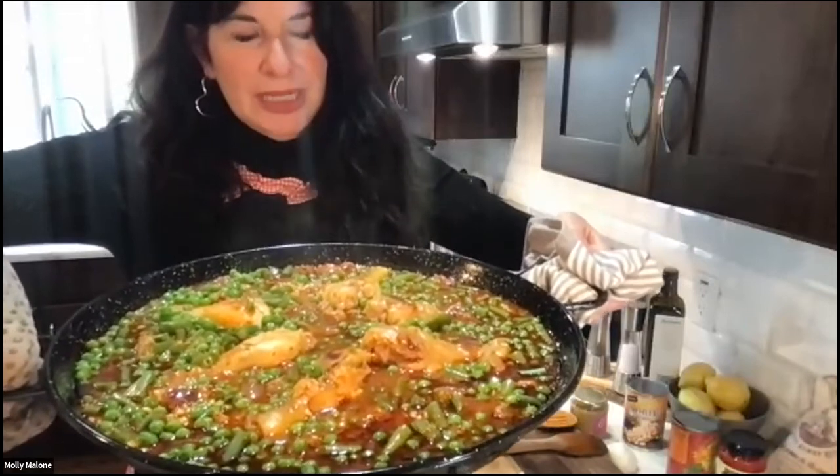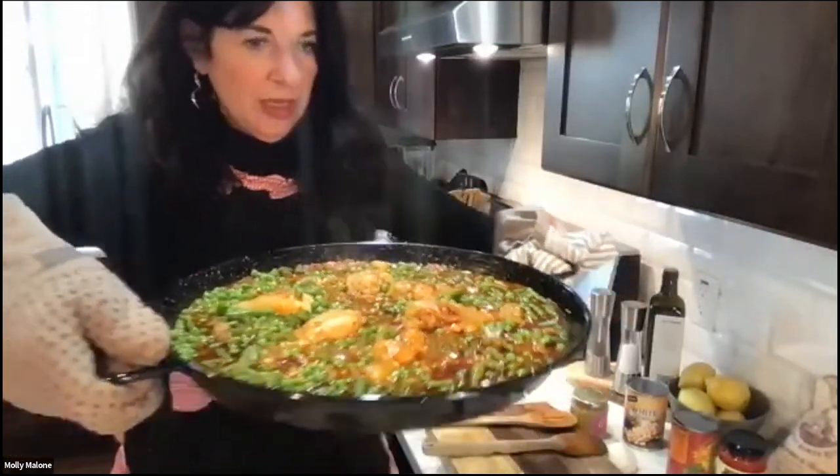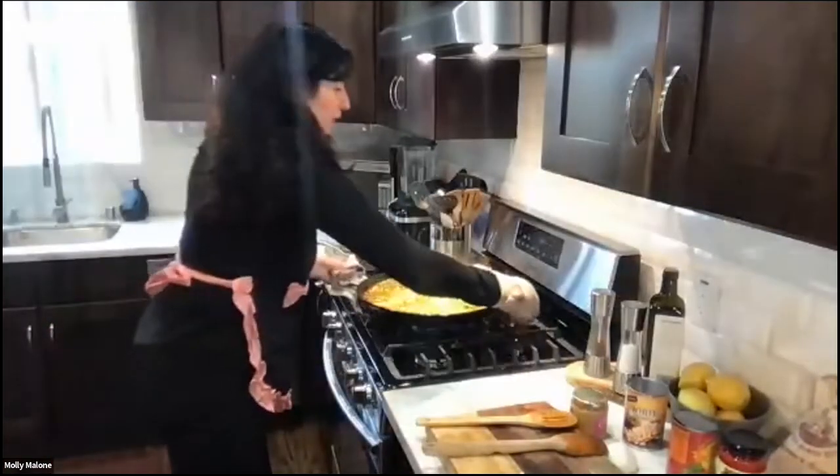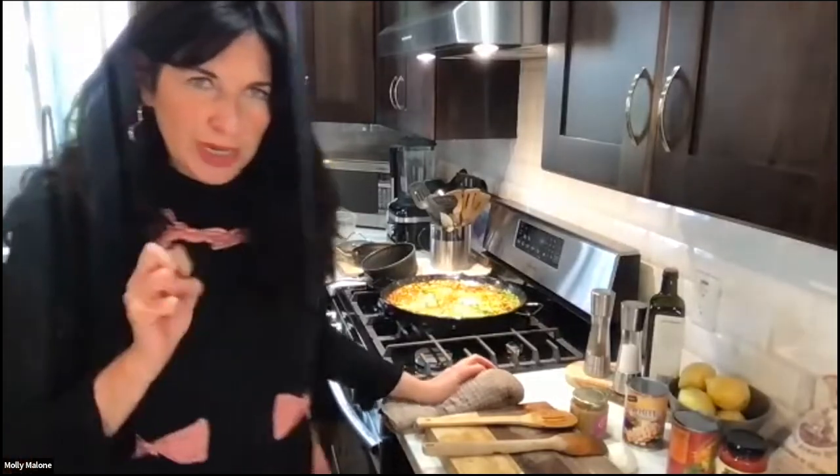It's gonna take about 15 minutes to start absorbing and then 10 more to finish absorbing. So I probably wouldn't add more rice. If you followed the 2-to-1, I probably wouldn't add more rice.